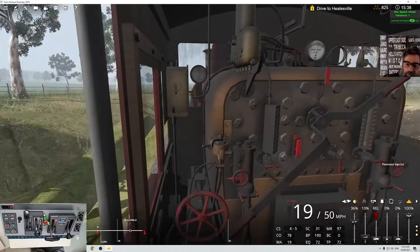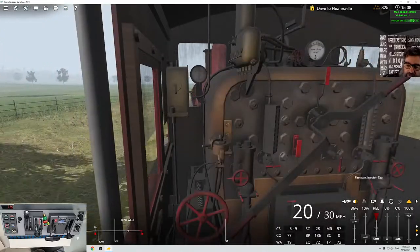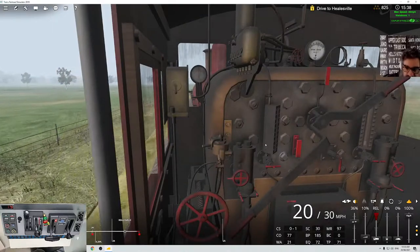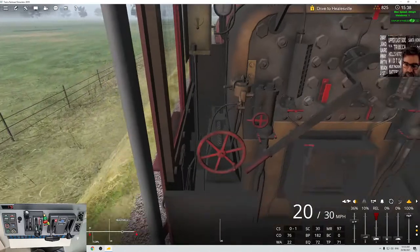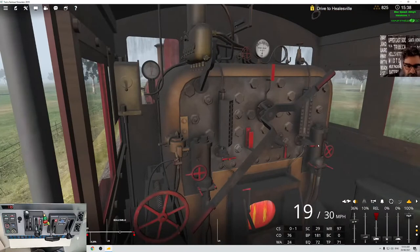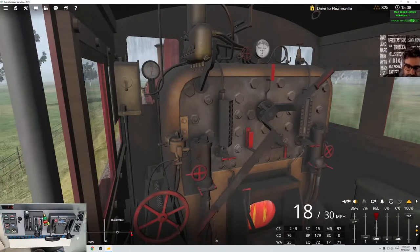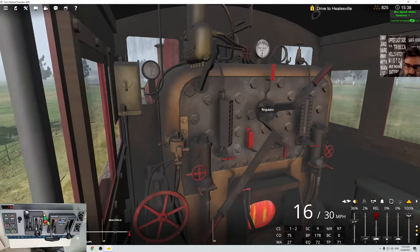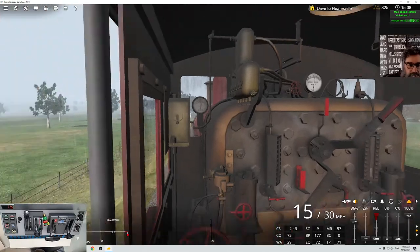So I'm gonna put in more water now because our fire's actually too good now. I want to put in some cold water and calm it down. Might even open the firebox up. That'll help wreck the fire a bit. One percent is what I want. There we are. Two, it'll do.